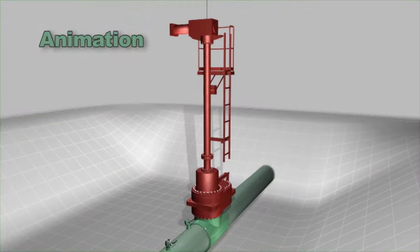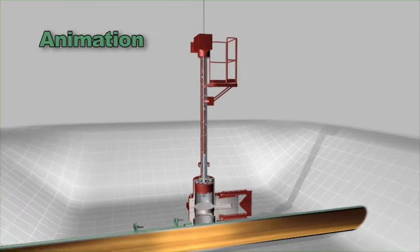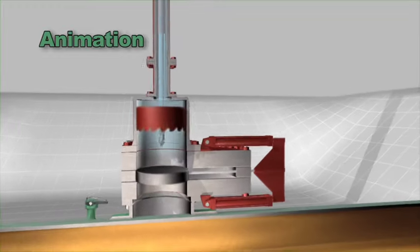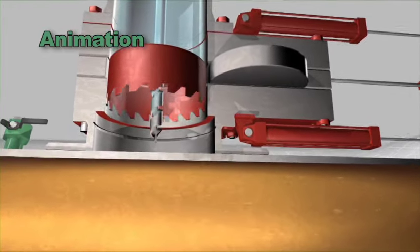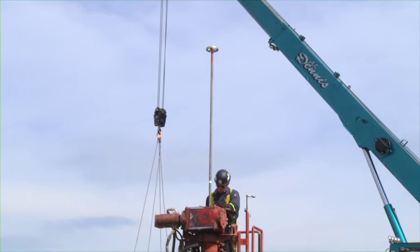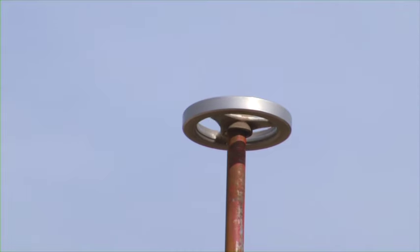We can't see what happens, but we can show you. The nitrogen blanket is established at pressures matching the pressure of bitumen in the pipeline. Now the sandwich valve can be pulled open, and the cutter can be lowered into place to start cutting. Outside, they can monitor the progress.